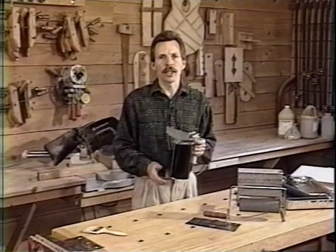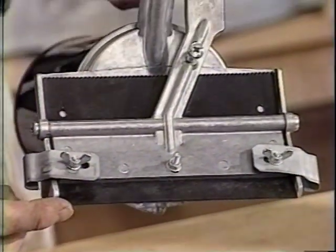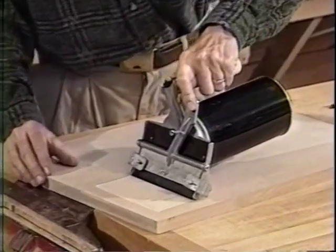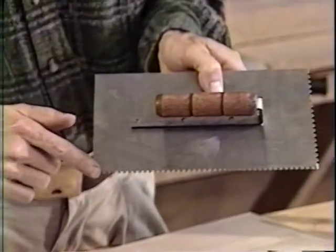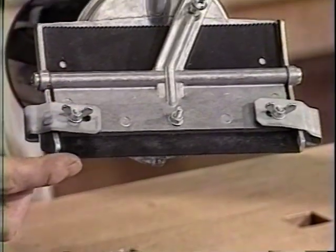This is a nice tool. It's basically a notched trowel with a can attached to it. You fill the canister here and pull this lever to dispense. I don't generally recommend notched trowels. Most of them are too coarse, like this one, and put down way too much glue. This one I like because the notches are so fine.